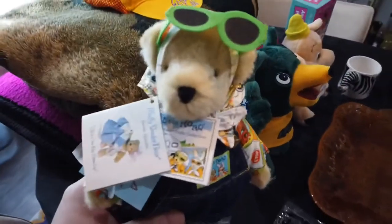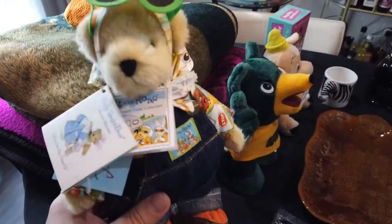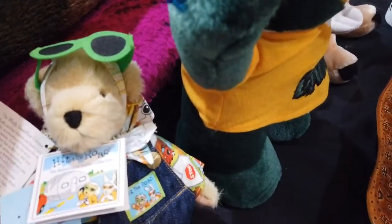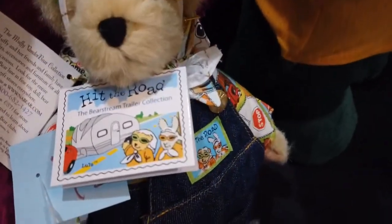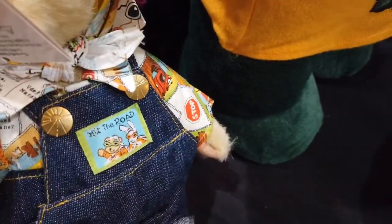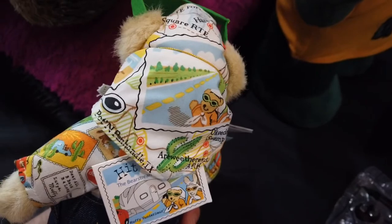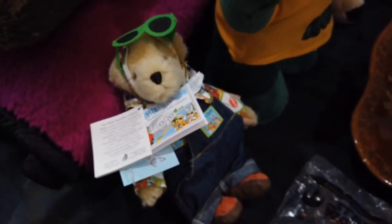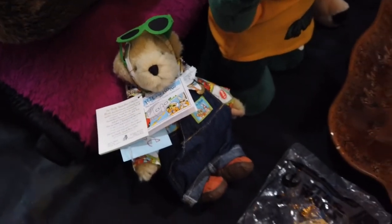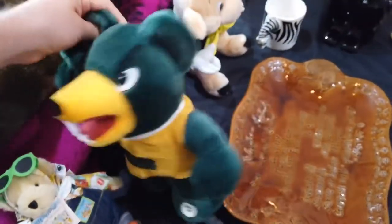This is for me, unless it sells well. I haven't looked it up. Muffy VanderBear. And it's Hit the Road, the Airstream Trailer Collection. I love Airstreams. It's very mid-century. And look at her little clothes. It has a road map. She has her little babushka. Not her babushka. That's what my grandma called it. Her little bandana so that her hair stays nice on the trip. Anyways, that was $2.92. Got this vintage looking Baylor Bear.